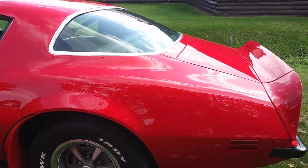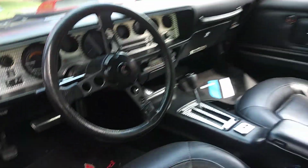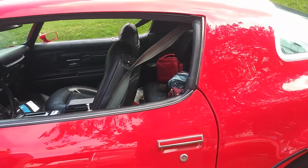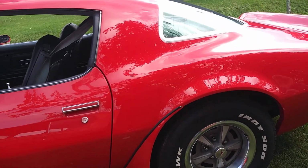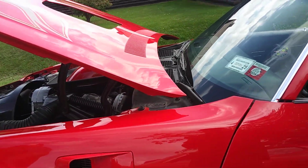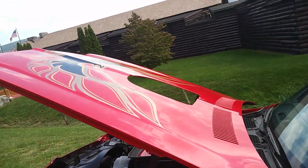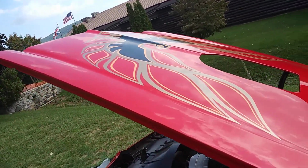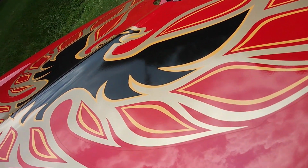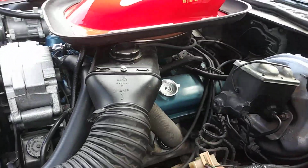And here we have another Firebird Trans Am. This is automatic. High back bucket seats. Pillarless windows. It's got a quarter flare on there. It's a 75 Trans Am. Oh, he's got his chicken on the hood, and it's pretty good because it's in two-tone. It's in gold, black, and the underlying red. Yeah, that's a Pontiac block, 400.